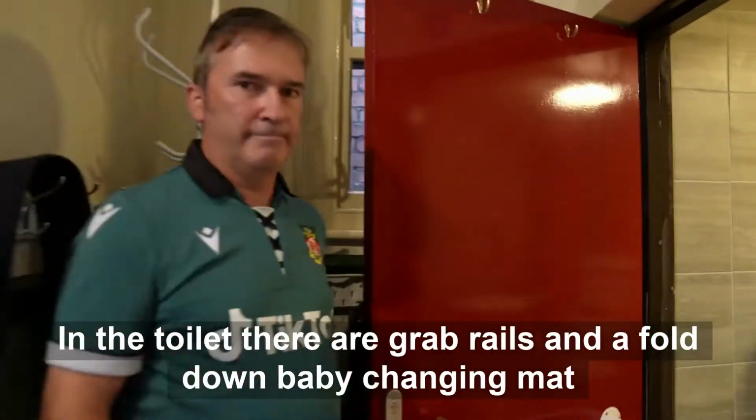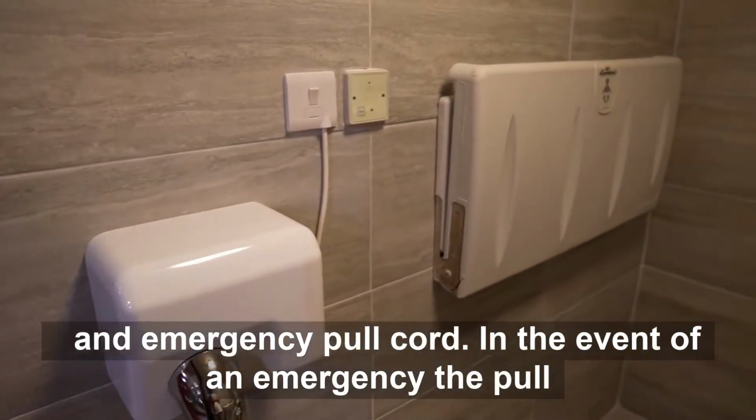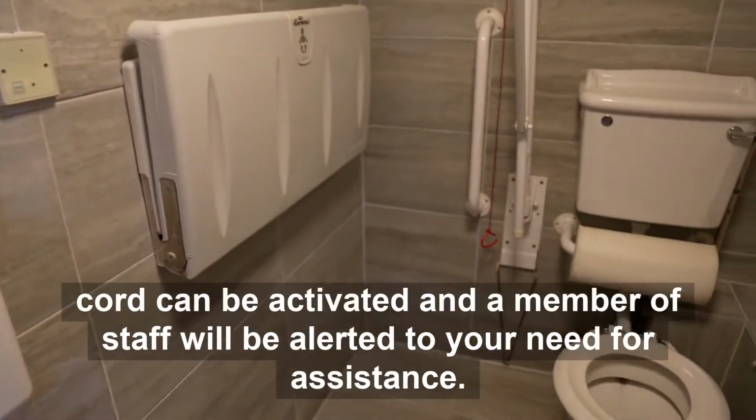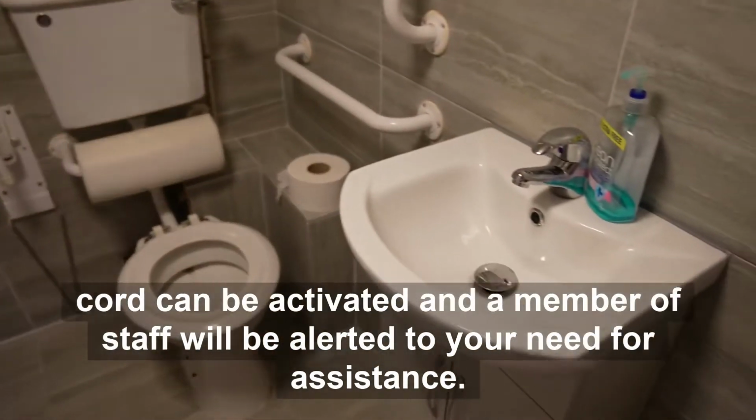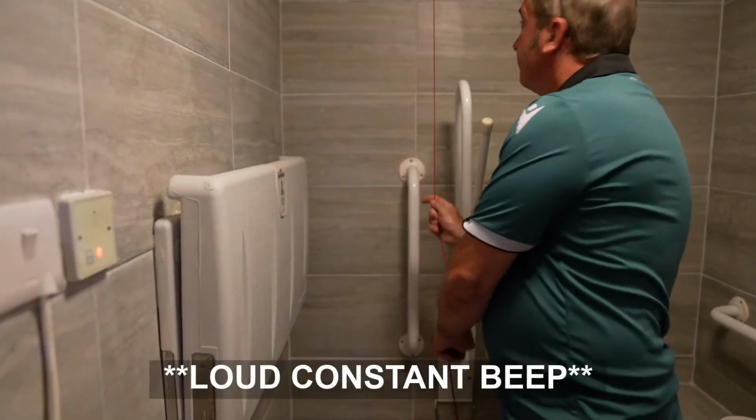In the toilet, there are grab rails, a fold-down baby changing mat and an emergency pull cord. In the event of an emergency, the pull cord can be activated and a member of staff will be alerted to your need for assistance.